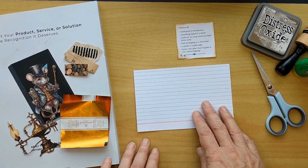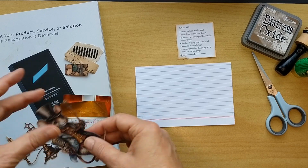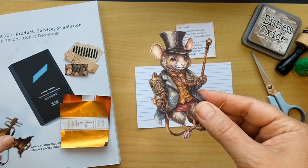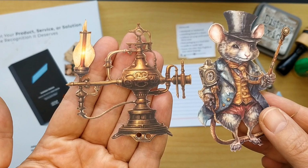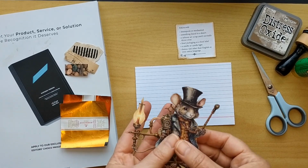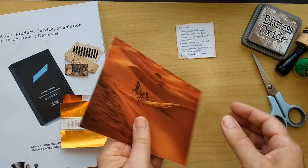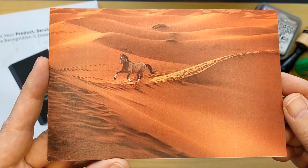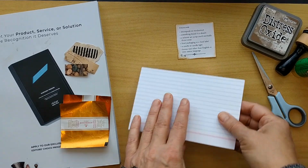Okay, let's see what kind of images I have found for the different prompts. Let's start with steampunk. Here I have Mortimer, this little steampunk mouse, and his oil lamp, which I also find looks very steampunky or mechanical. Then I have something found in the desert. I already glued it to the background. Here you can see the sand and the dunes that you can definitely find in some deserts.